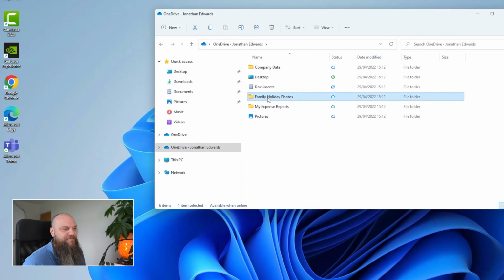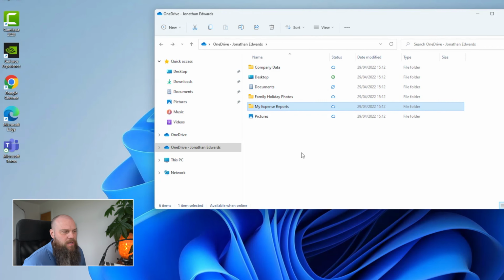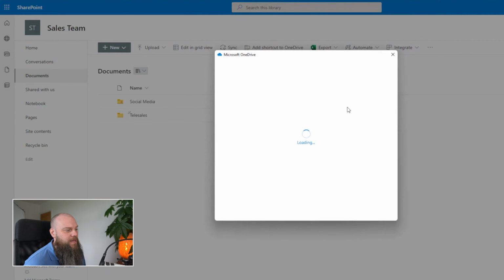Now, do you remember before when I showed you the picture of my family holiday and my expense reports? As you can see, everything is now here. I can see my two pictures that I had, and I've got my expense reports as well. Now going back to that sales team SharePoint site that we had. So I'll go back to here, and I might want to use this SharePoint site on my computer as well. So all I simply do is click on this sync button here, and that will launch OneDrive. I'll just click on that.